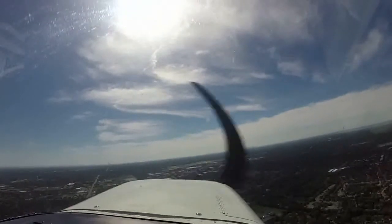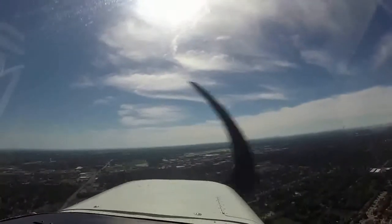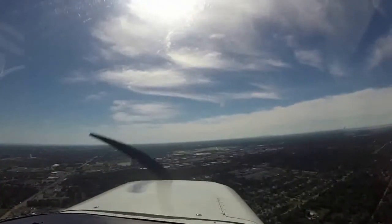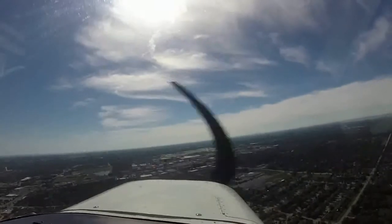All right, you're at 1600 right now? Add some power now. Level off, add power. Still got another mile to go. I should be making my turn, shouldn't I? No. You have to stay up. When you go on downwind, you have to be like a quarter mile away from the runway.